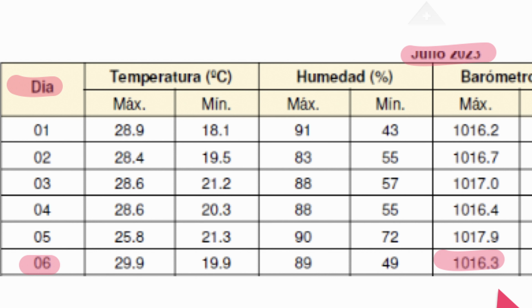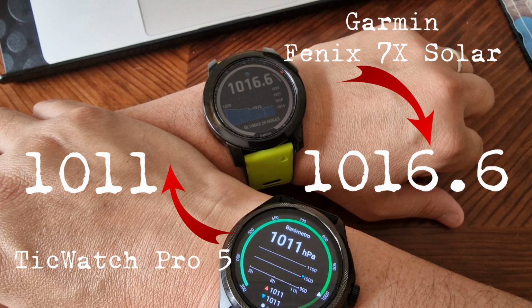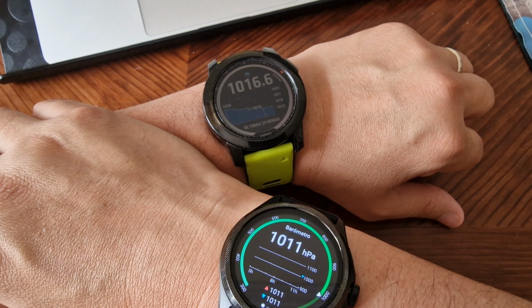After reviewing the atmospheric pressure measurement taken on July 6, 2023, it was found that the official atmospheric pressure was 1016.3 millibars. This indicates that the measurement from the Garmin Fenix 7X Solar is the most accurate, registering 1016.6 millibars according to Garmin's data, compared to the Ticwatch Pro 5, which showed a value of 1011 millibars.